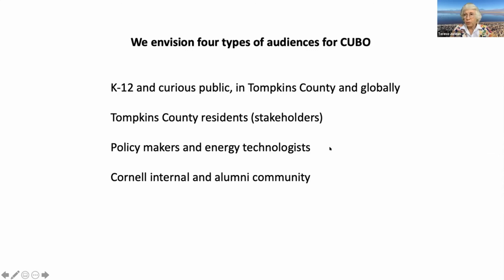As both Sarah and Ole have mentioned, a major intent of this innovation effort is that this method of heating can be extended beyond Cornell to really make a regional or global impact on reducing fossil fuel use. Then we need to involve the policymakers and the energy business specialists who will make the decisions about whether to go forward elsewhere with this. And of course, we have Cornell's internal and alumni populations. So those are audiences of numerous kinds.